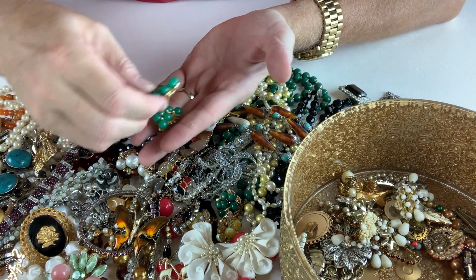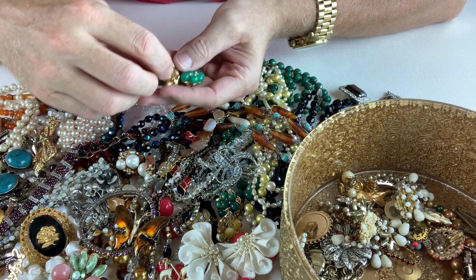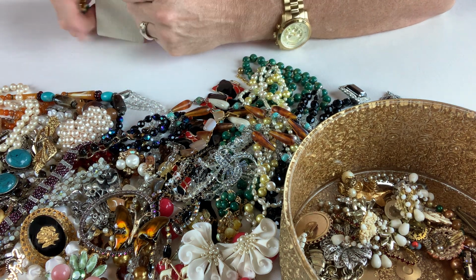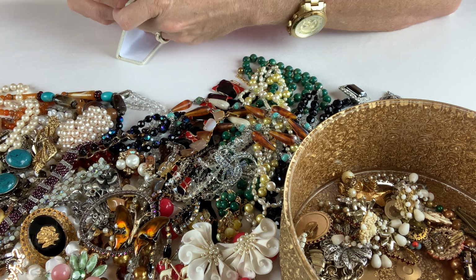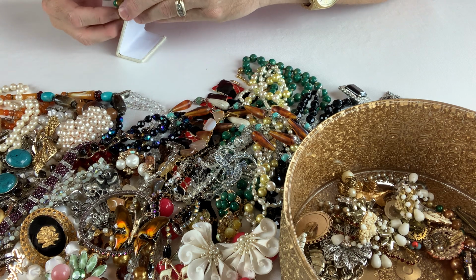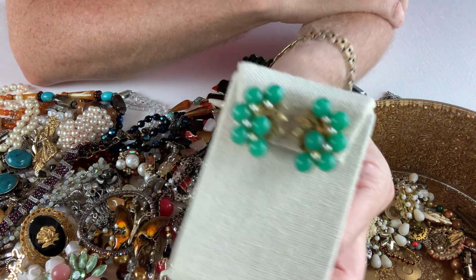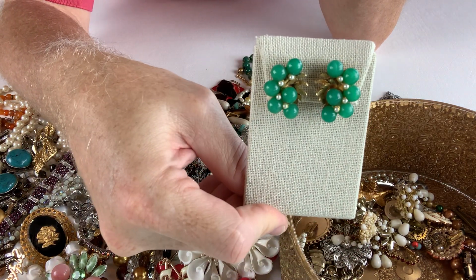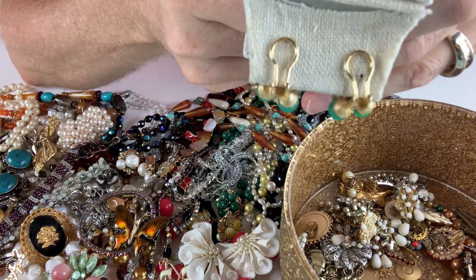Here we have a pair of vintage, these are definitely vintage. These are a pair of clip earrings and they are marked BSK. BSK. Let me put them on the board so you can see them. I'm trying to hurry. We've already been going about 45 minutes but we're almost through them. Okay, so this is the BSK pair of vintage earrings. All right, that's the back side.